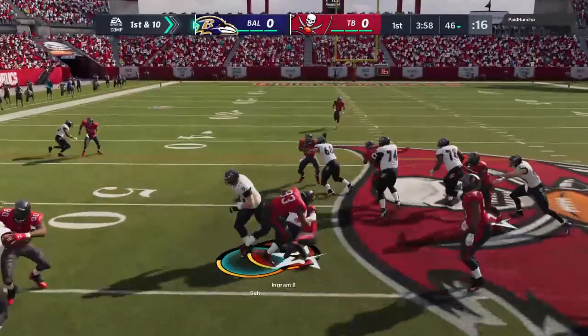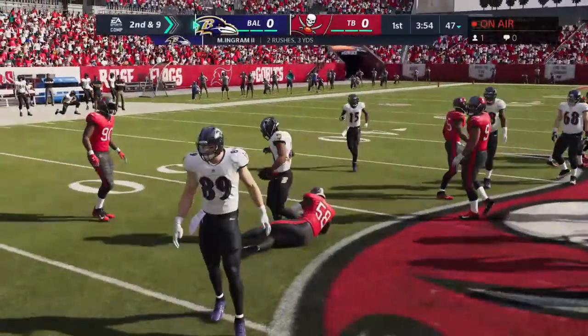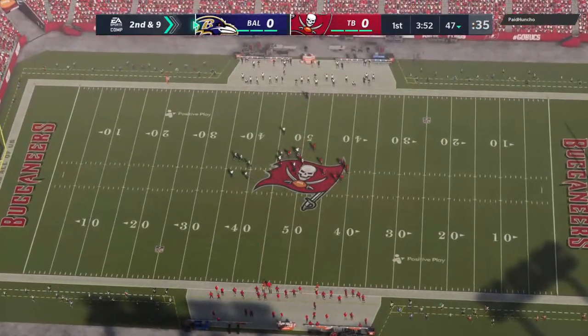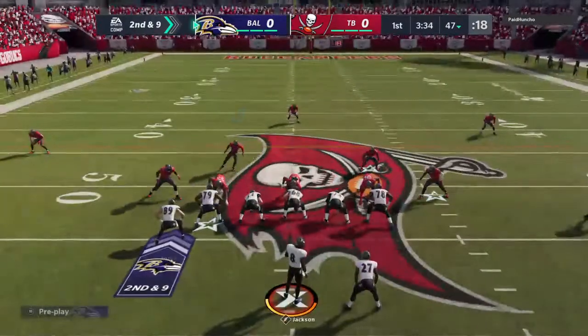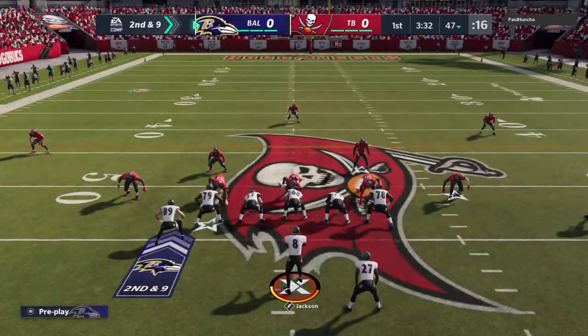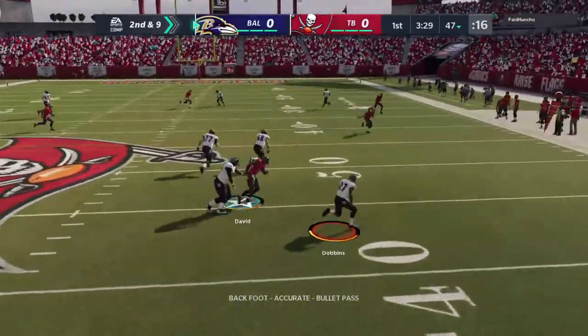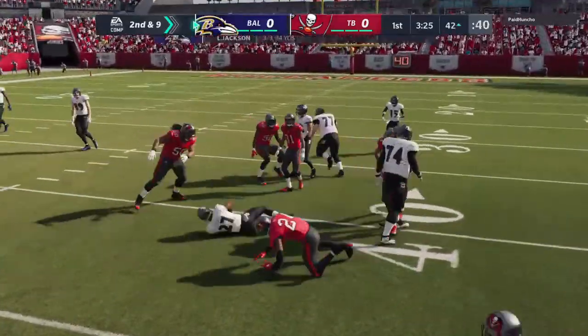From the gun, it's a run for Ingram, and no room to maneuver there. Give him a yard up to the 47. It's hard to have vision as a runner and find a hole when there's nothing but defenders in your way. They stacked that one up really well. But give him credit. Instead of trying to bounce it out and turn it into a big play, which might have turned into a big loss, kind of just took his medicine there and took the 1 yard.